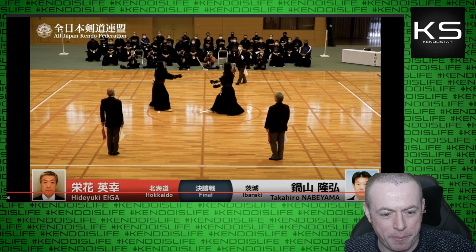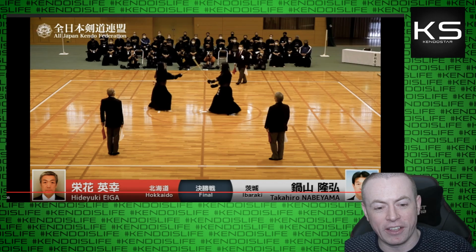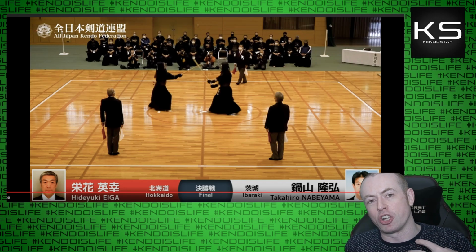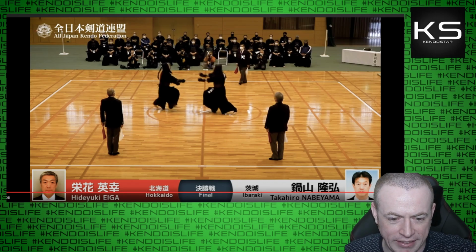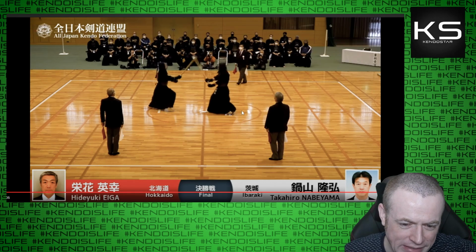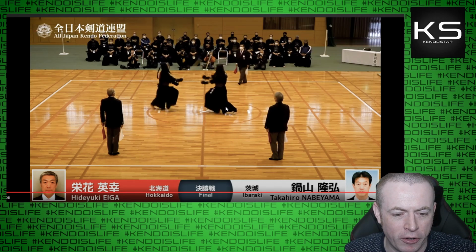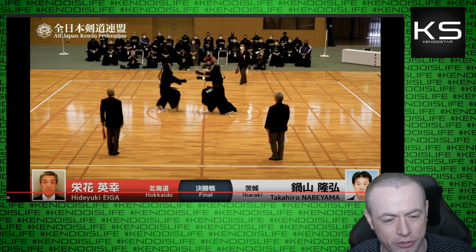Nabeyama Sensei takes that big, bold step in here. And I think he's hoping that Eiga Sensei is going to come for that men strike again, and he's going to get this Debana Men. But once again, as he steps in, he's got to make that small step in here with his left foot. But Eiga Sensei is already on his way down to his kote at that point. Yeah, and he makes that beautiful kote strike.